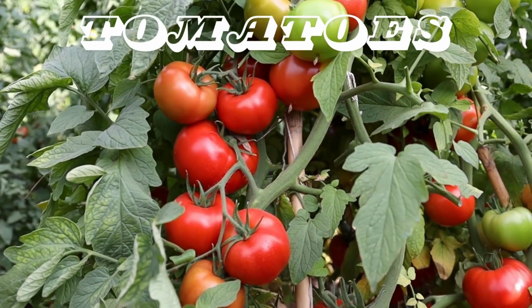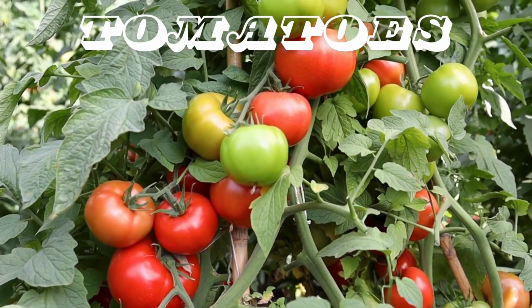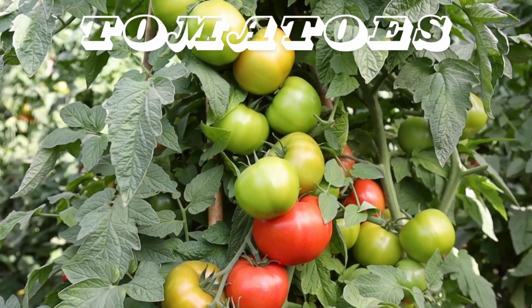First up, we have everyone's favorite, tomatoes. With so many varieties to choose from, there's something for everyone. Whether you prefer beefsteak, cherry, or Roma, tomatoes are a versatile and rewarding choice for any garden.